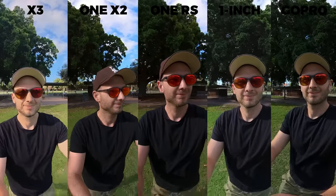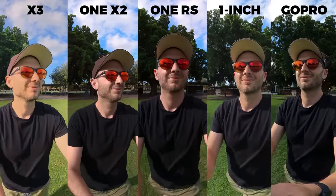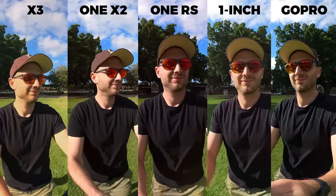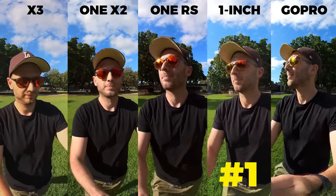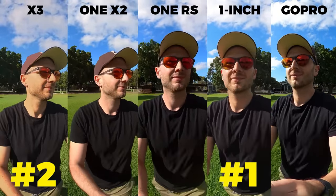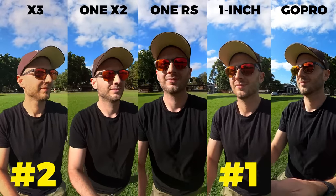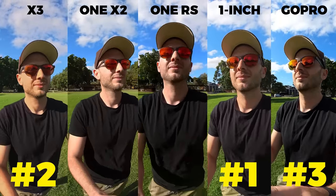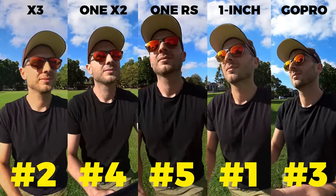Again, if you're shooting solely outside, then all of these cameras are great options. However, if I were to rank them overall for their 360 video capabilities, then the 1-inch comes in a very definite first. The X3 goes in second because of active HDR being a great option in mixed lighting, as well as having so many different modes, frame rates, and resolutions to shoot in. I'd put the GoPro Max in third because it's performed well overall, followed by One X2 and One RS.